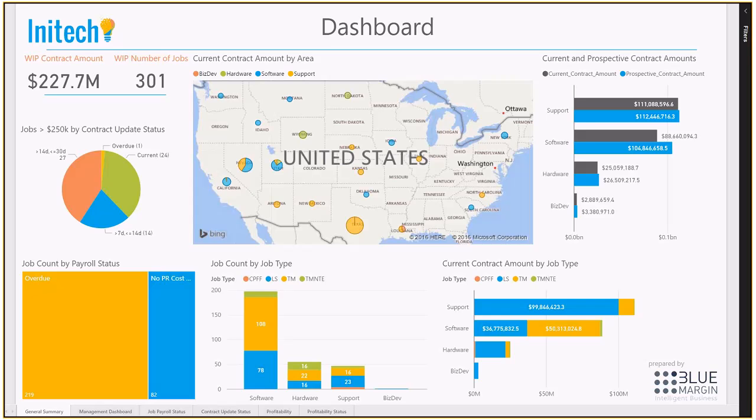On the General Summary tab, we see that this provides insights into overall work-in-progress contract amounts and work-in-progress number of jobs. We also see a geographical map that indicates current contract amount by area. And we have a glimpse into current and prospective contract amounts, along with various details surrounding the job counts.